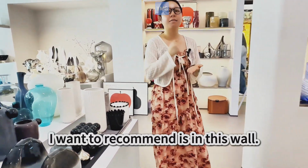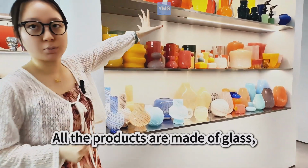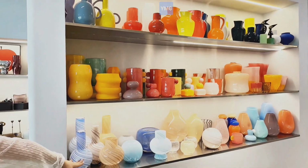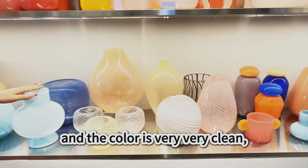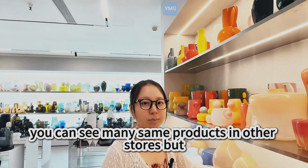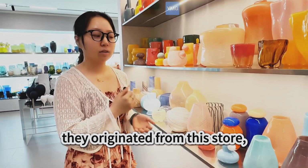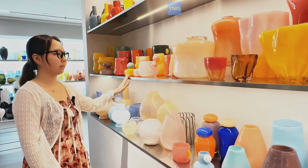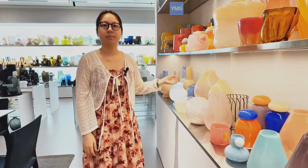The one I most want to recommend is on this wall. All the products are made of glass, in different colors, and the color is very clean. You can see many of the same products in other stores, but they originated from this store. The original design is from this store.